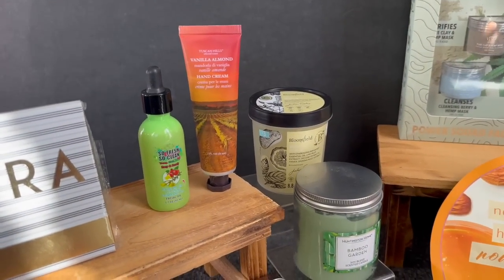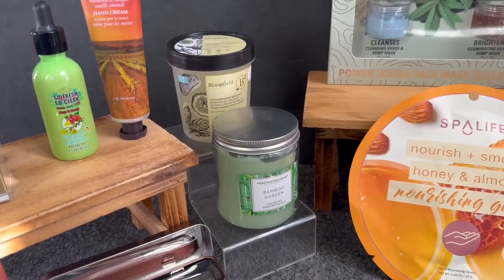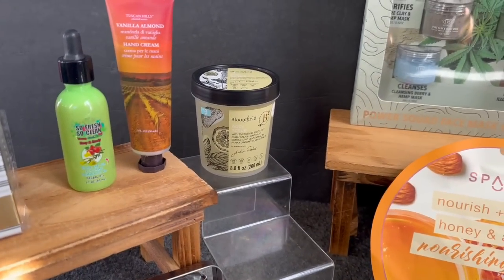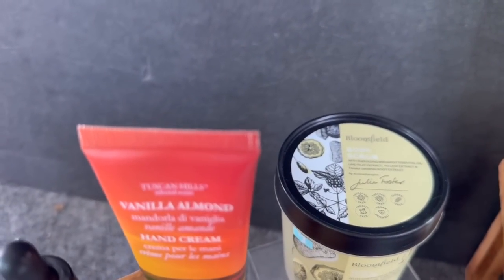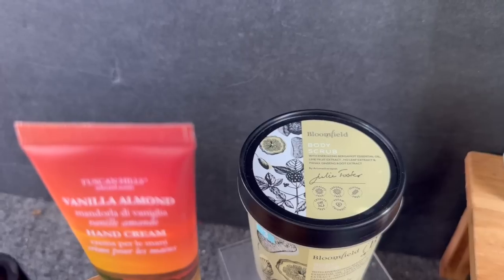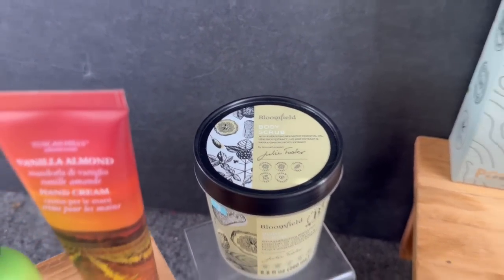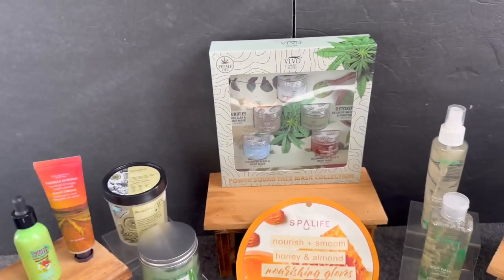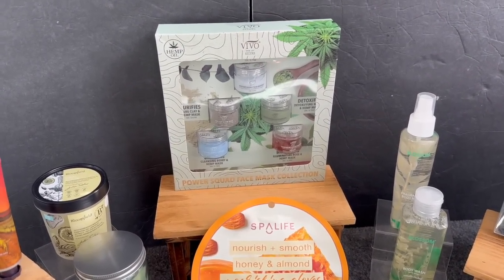We have the vanilla almond hand cream for you guys, the Huntington Home bamboo single wick garden candle, and this awesome Bloom filled body scrub. This one is with energizing bergamot essential oils, lime fruit extract, whole leaf extract, and Panax ginseng root extract. It's by Julie Foster, and I got it from Walmart. And then we have the Vivo, I always do this, five-piece face mask set for you guys.